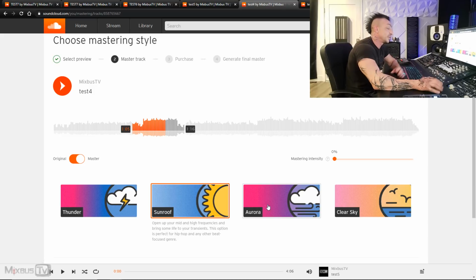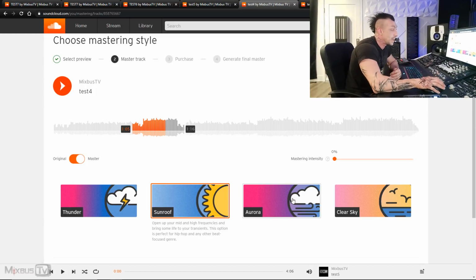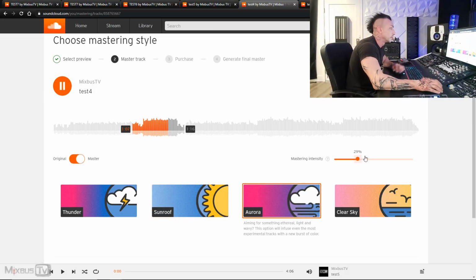Again, with the sunroof, it's very little difference from the mix. There's a little bit of top end added. It's the least offensive so far, but I also notice that it's not pushing the level too much. So the ones that I download will probably be lower in level and loudness, RMS and LUFS. I think they are playing it safe, because otherwise it would be very easy to smash a mix and make it sound really bad. Let's keep going.